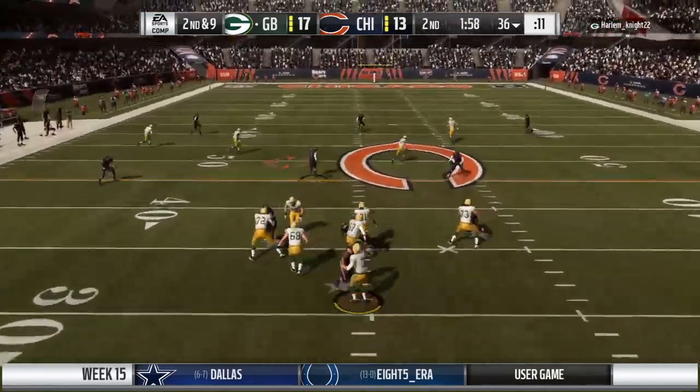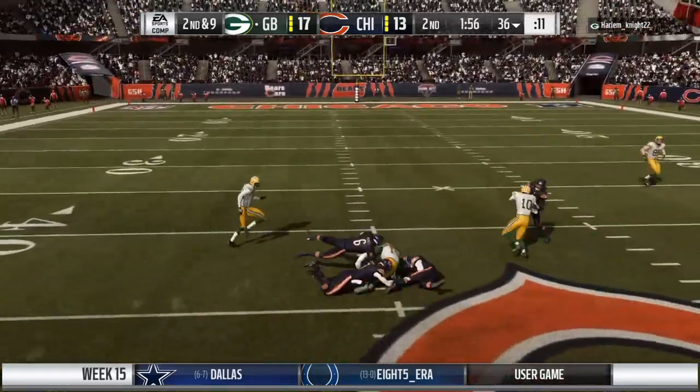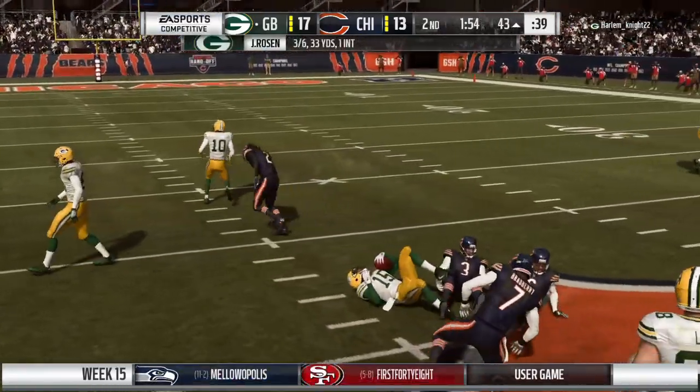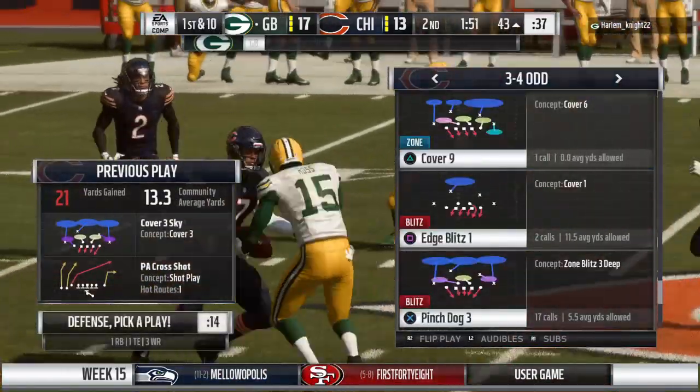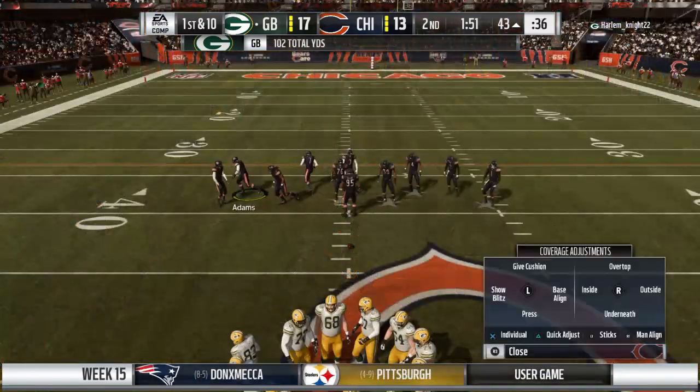Play fake. Here's Rosen. That's complete to John Ross, and he's brought down after a good gain. A nice gain at 21 yards.